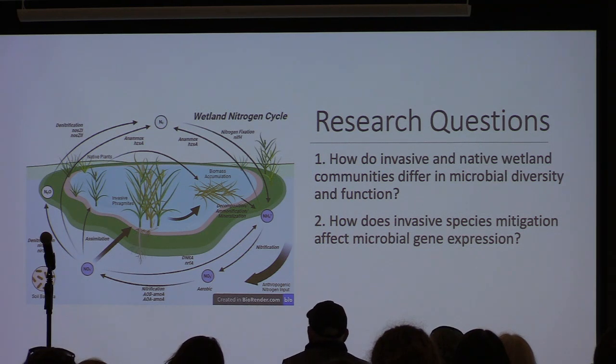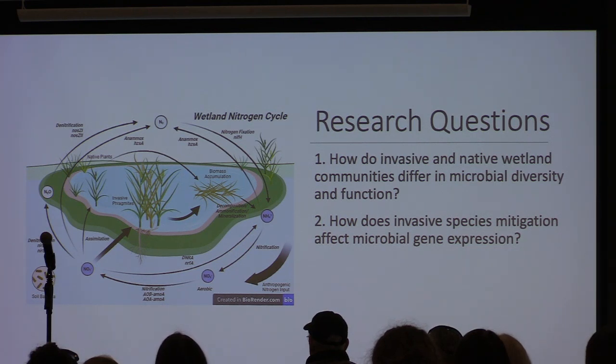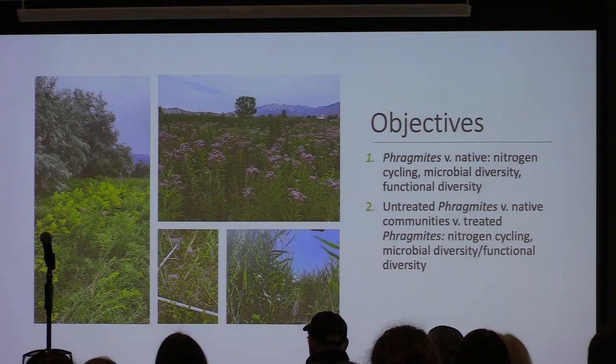Both of these ecosystem changes have the potential to interfere with nutrient balances, and it's important to gather data to explore such potential effects. This is a simple visual representation of how Phragmites might affect the nitrogen cycle simply by producing more biomass that then dies and accumulates in wetland. To answer my questions, I need to compare microbial diversity and nitrogen cycling between sites with native vegetation, sites with untreated Phragmites, and sites that have received treatment to remove Phragmites.